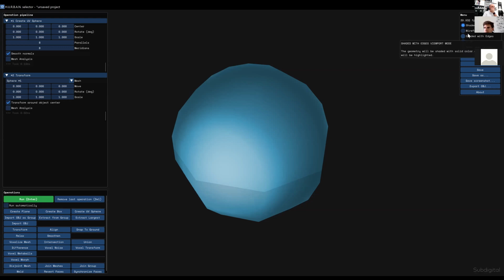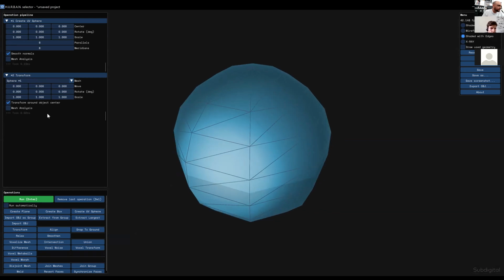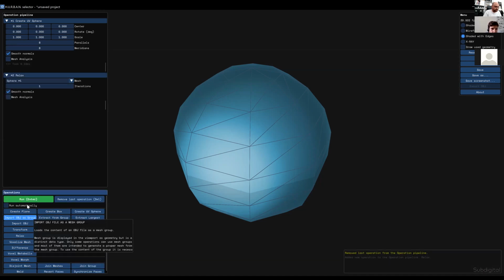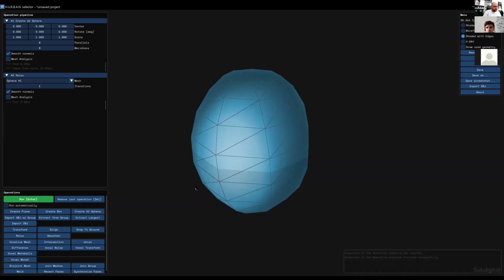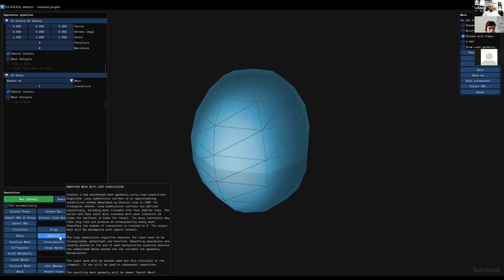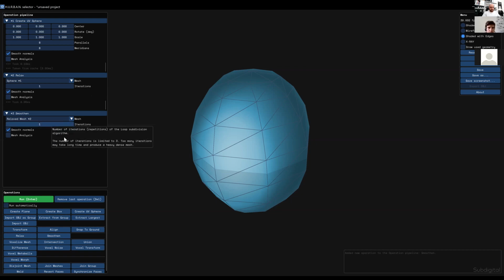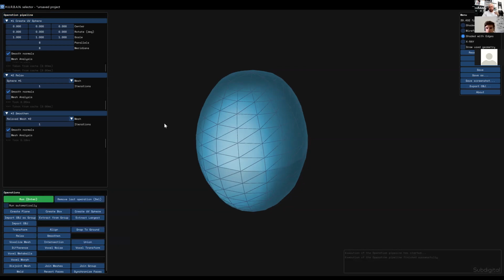To see it better, I can display it with edges as well. So if I click transform, so that's fine. Okay, let's go relax, run. Okay, and here's the algorithm applied to the sphere. I can try some other algorithm as well. So we could smoothen it with the loop subdivision algorithm, which generates new geometry. Let's pick this number of iterations, run again.